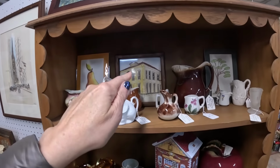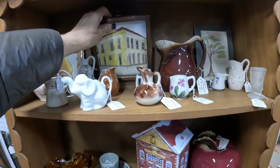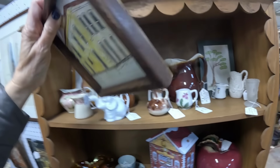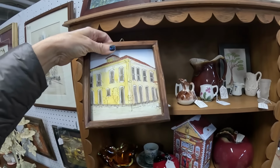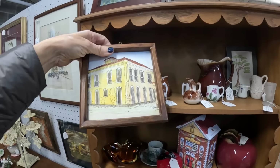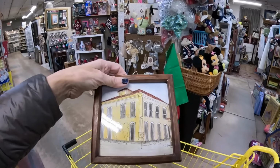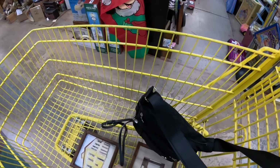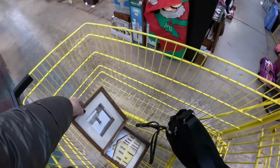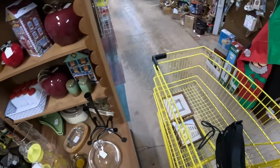There's a little miniature there. I wonder what they're asking for that one. Looks hand-drawn. $9. Oh, it's a tile. Oh, that's really cute. I like that. I'm getting that for $9. I don't know what building that is, but little miniatures are always wonderful. That even looks cute together with the Wyeth painting. Yeah, I really like that.